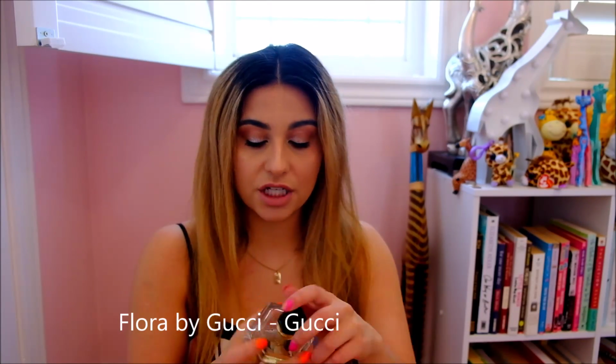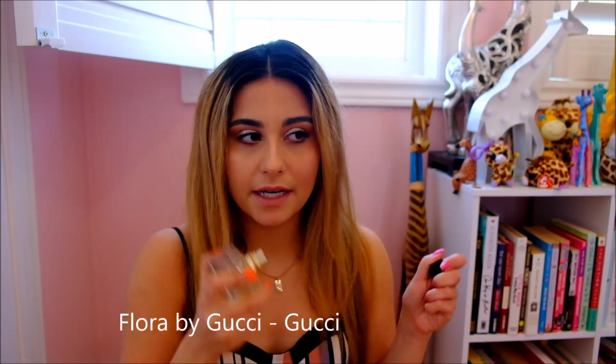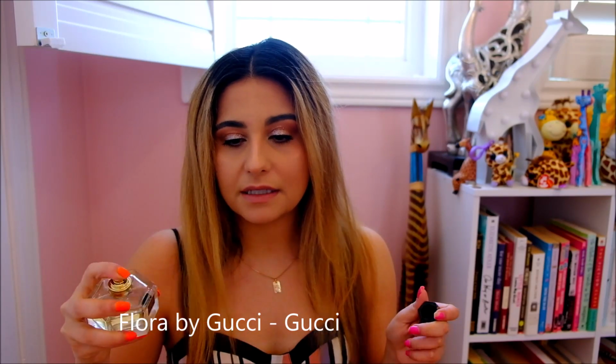Then Flora by Gucci. I liked this one when I first got it. I probably need to get more into it. It's just a kind of designer floral, nothing groundbreaking. I'll try to finish this up, but I wouldn't repurchase.